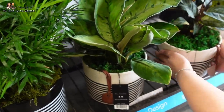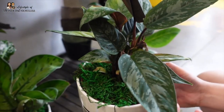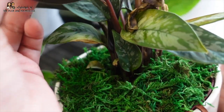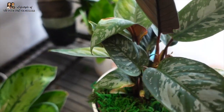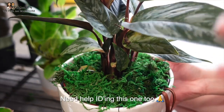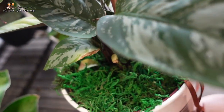And then these right here, the leaves look really nice. It's two colors. It's purple in the back. So pretty. The shape looks like an aglaonema, but the patterns remind me of the scindapsus. Of course it doesn't say either. But these are $26 and it comes with the pots that look really nice. And then this fake mossy stuff.